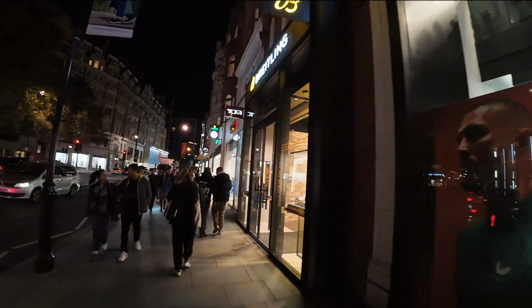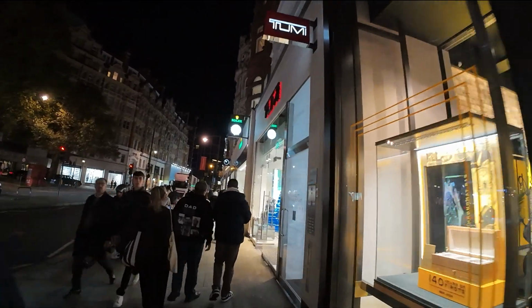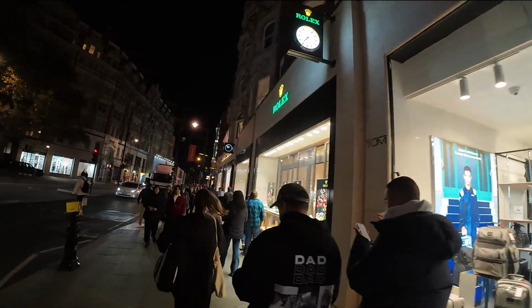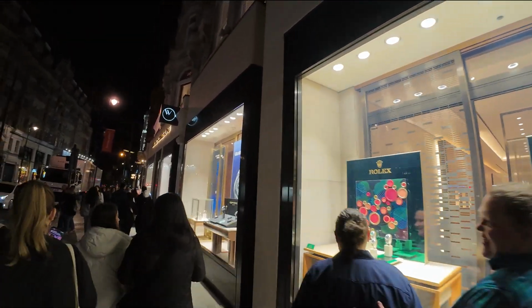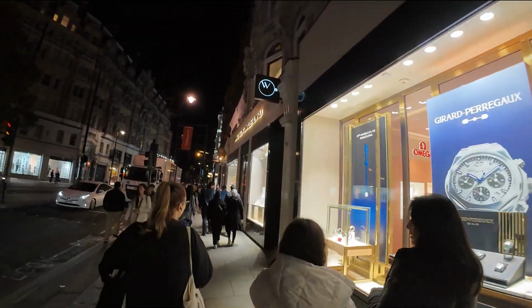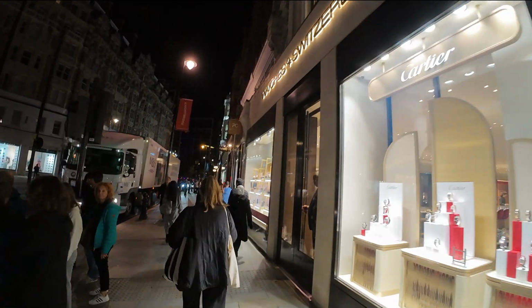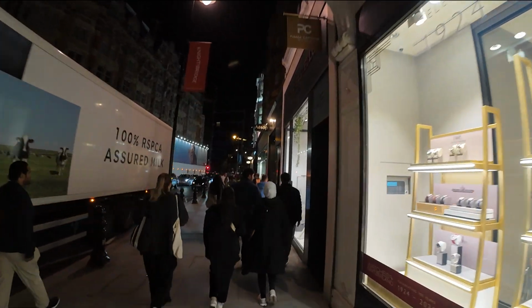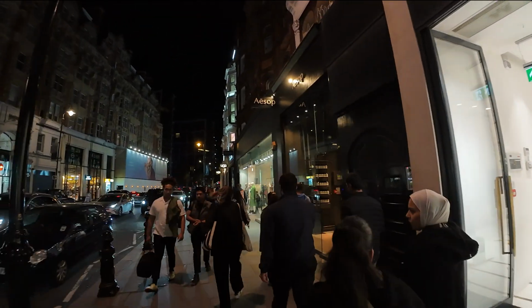But on a night like this, you can see it's not absolutely crowded. Although we're filming this in mid-October, which means Christmas decorations aren't out yet, so it's a bit easier to walk. Although down here, they have a few Christmas decorations out on the streets, hanging from the lampposts. You'll also have to excuse some of the noise because we've got lots of traffic and lots of other bits and pieces going on.